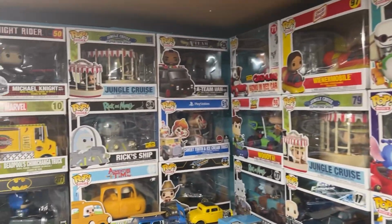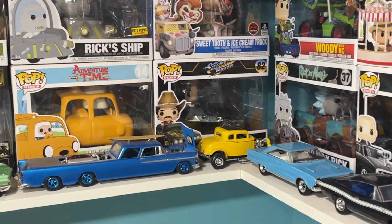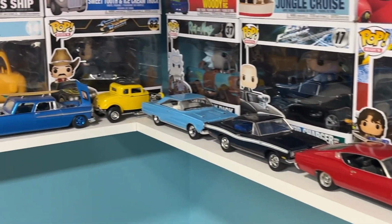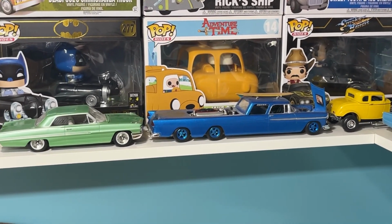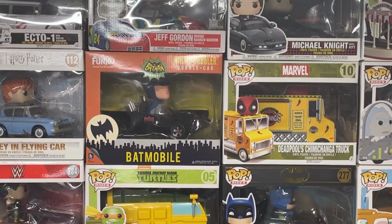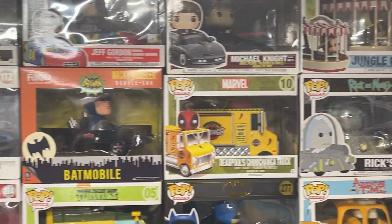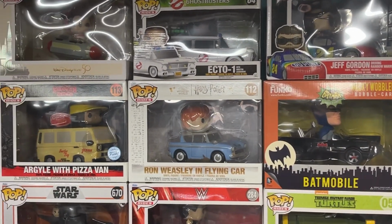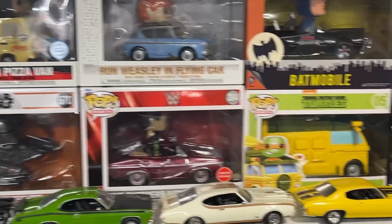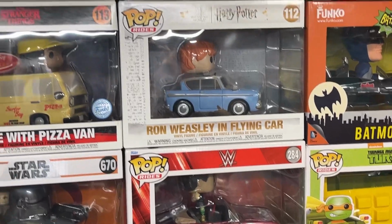Oh, he's got, of course, the A-Team van. Yeah, I was about to leave and he said, oh, did you remember to check out? And I said, I did not. Look at that weird looking limo. Classic Batmobile, that's a cool one with the orange box. That's another one I haven't seen. Knight Rider. Yeah, there's another Batmobile up here, and there's Scooby-Doo. Scarface. Ghostbusters. There's that pizza van. Oh, there's Eddie Guerrero and his lowrider. That's awesome.